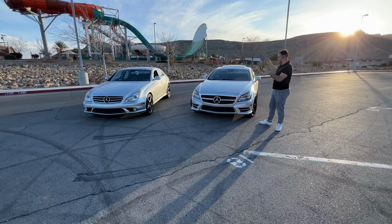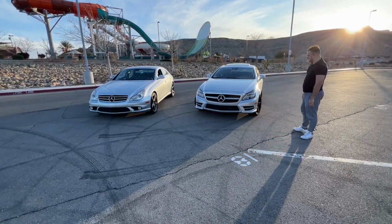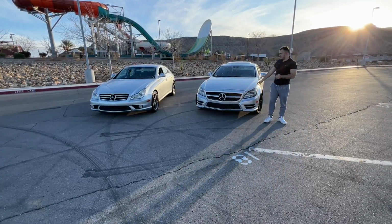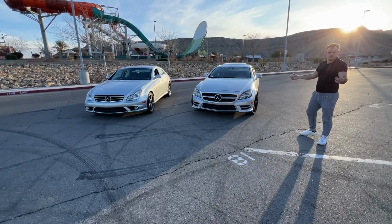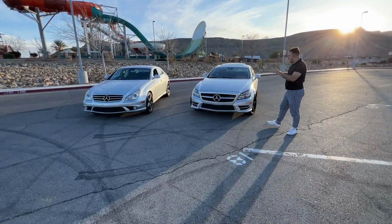I love the way it looks, but I think this one is where Mercedes got it right. I mean, it looks super aggressive and it looks just right. I think it's a sexy car and it's very aggressive, but I love the way they designed it. I love the way, of course, the coupe styling is in the rear. You know, it's the typical CLS styling with the swooping rear roofline. So I think it's awesome.